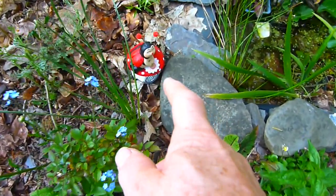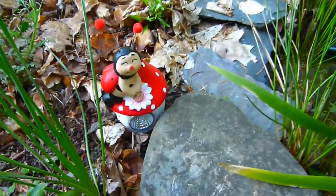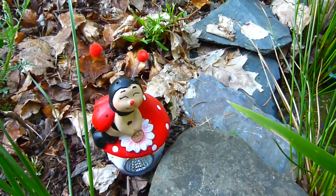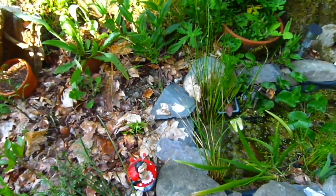And have you seen my lovely little light? This does not give off a lot of light. It's my little ladybird. Have you seen it? She's got little bee-ly boppers on the top, look. To any of you from the 80s who remember the bee-ly boppers you used to have on your head. I just thought that was really cute. So I'm going to get another one.